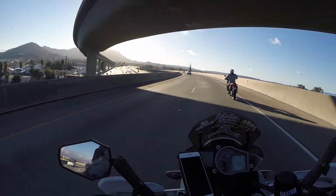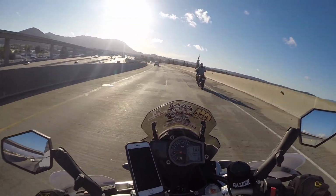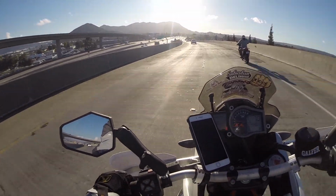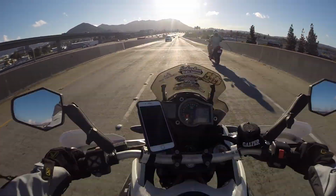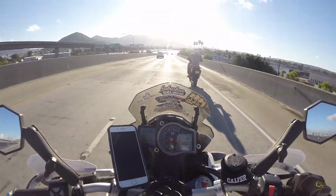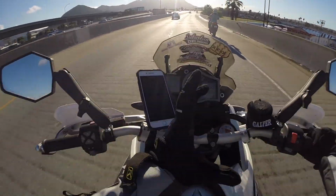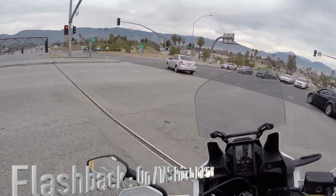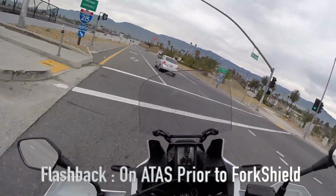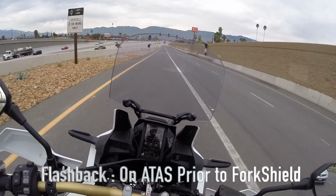The wind protection on the Africa Twin is significantly better than this bike here, but I had this crazy buffeting sensation and I couldn't figure it out until Swing Gobbles of Swegotech contacted me and said, oh, you got this air that's coming up from right here. I'm like, no way. And I felt it, and sure enough, when the air was coming down and just blasting the helmet, that wind whipping noise on the inside was so irritating, and it completely eliminated the audio.